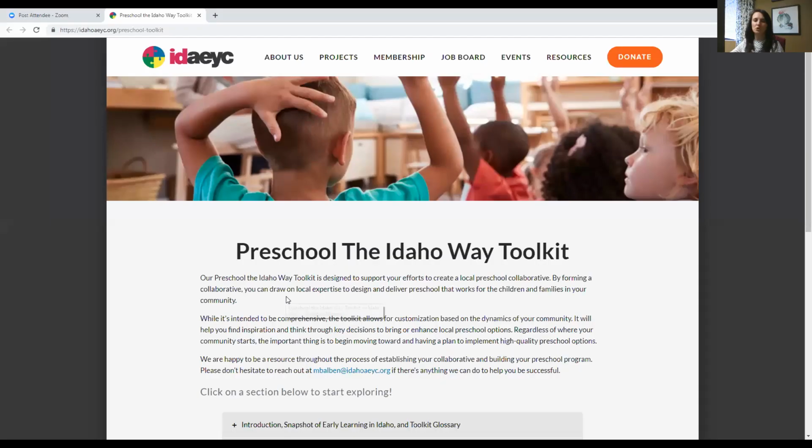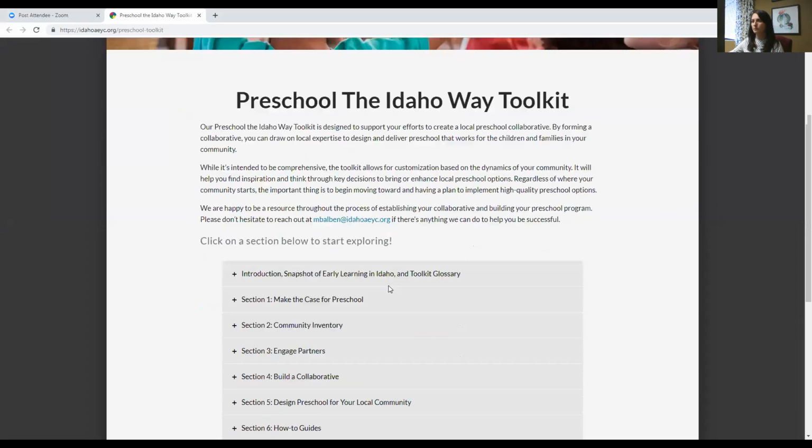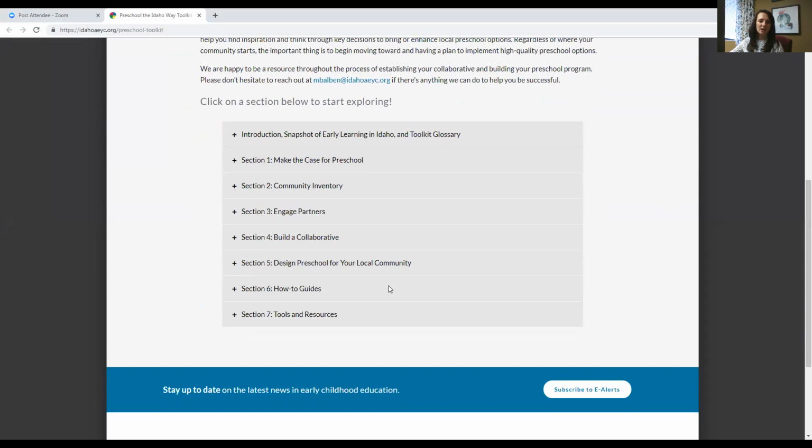Okay, so now I'm going to go ahead and bring up the toolkit. You should see that on your screen right now. This is under idahoaeyc.org/preschool, excuse me. And then if you click on toolkit, this is what's going to pop up. There are only a few sections in here that I really want to highlight.